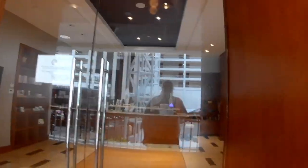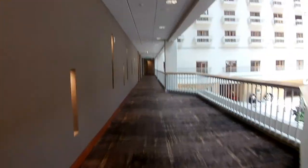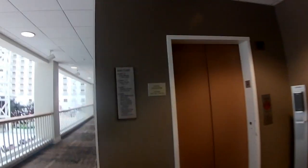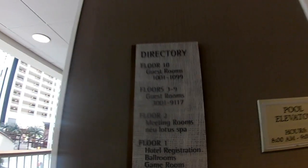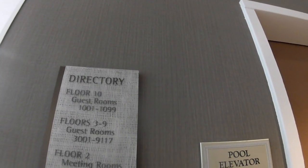So not much to see in this direction, just conference rooms. But to the right of the elevator, that's where you're going to see your spa. It didn't look like it was open when I was there, so we couldn't go in. But nice little area. We're just going to go down here to the right of the spa. There is an elevator that takes you down to the first floor. They call it the pool elevator. It will get you right by the doors to the outside area.